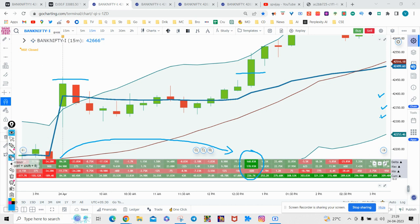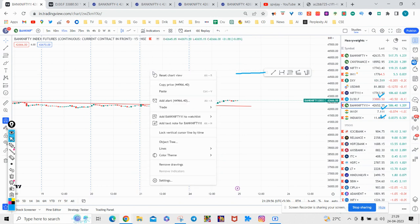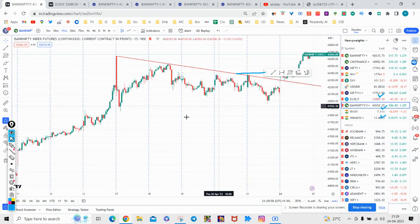So this was a clear case of breakout, and of course simple price action also confirmed the breakout as we discussed yesterday. If you look at the simple 15-minute chart of Bank Nifty, such levels must be kept ready in advance to preempt such breakouts.